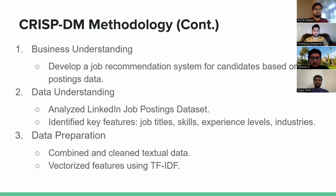Hello everyone. I will be covering the CRISP-DM methodology in brief detail. So let's start. First, I will talk about business understanding. Our goal was to develop a system that could accurately recommend job positions to candidates based on the postings available. We identified the key business objective as enhancing the job seeking experience through personalized recommendations.